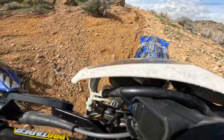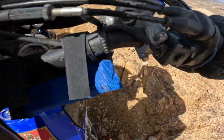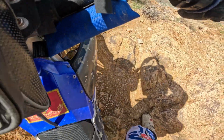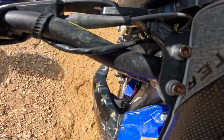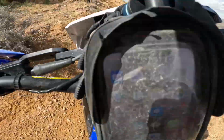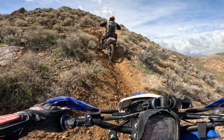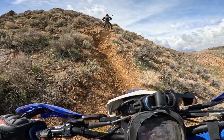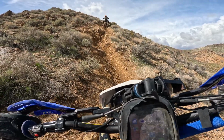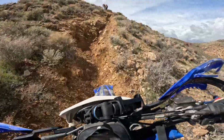Tire-wise today, I'm running the M5B Evo from IRC. It's a soft, muddy tire, but in Jawbone, some of these climbs are so sandy and so big and massive. A lot of people run a paddle out here for these climbs, so this IRC tire just has these giant knobs. It's as close to a paddle tire as you can get in a knob form, and I did lower the PSI. I'm running at 5 PSI. I run tubeless, so I was able to take the pressure down to 5.